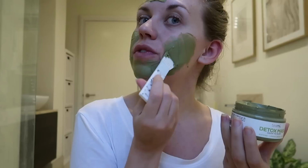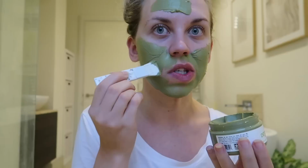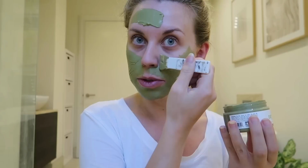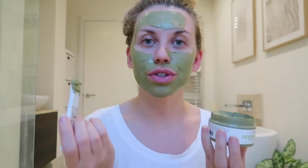And I'm just applying a thin layer all over my entire face, but you could easily just apply, you know, like spot treatment it on areas of concern. And then I leave it on for 10 to 15 minutes and repeat this process anywhere between 1 to 4 times a week. So the superfood ingredients is what helps replenish the skin and make it feel nice and soft. Because it is 100% organic, natural ingredients, it is quite gentle. So it cleans the skin, but it does it in a very nice, gentle way.